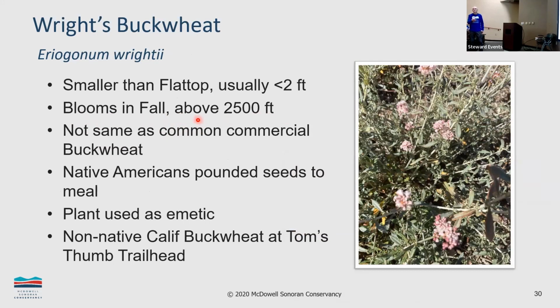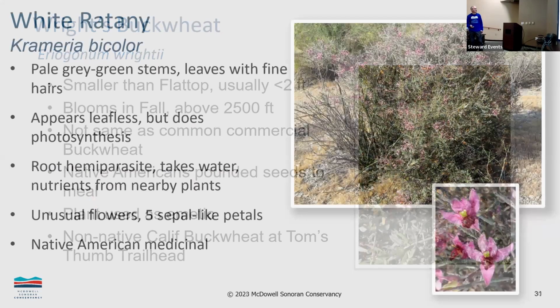Or I said that wrong. Flat top you'll see more here. Ripe you'll see more at Brown's Range. Flat top probably in both places. It was an edible for Native Americans. They didn't use the seeds. And it had pharmaceutical use, I guess, as a medicine, or maybe to make you throw up.